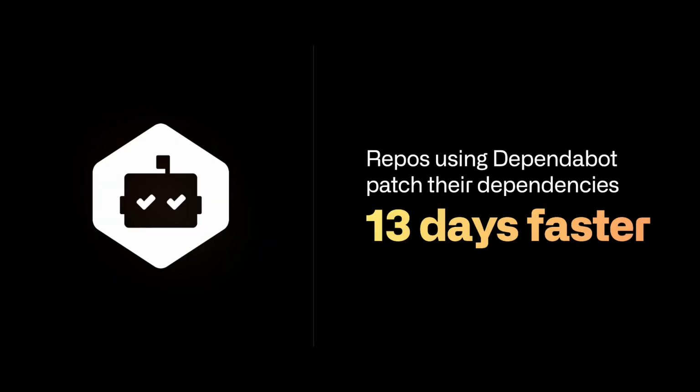Security on GitHub works just like your developers do. It's centered around your code, embedded in existing collaboration workflows, and bolstered by the confidence and the power of the open source community. We can look at the process of patching vulnerabilities as an example of how this works in favor of developers. Repositories that automatically generate a Dependabot pull request patch their software 13 days sooner, or 1.4 times faster, than those who don't. That's huge when it comes to security. If you're not already using Dependabot, you should spend some time checking it out.